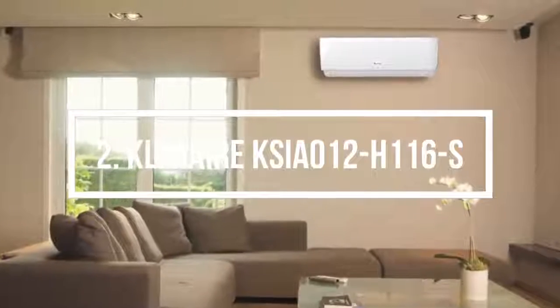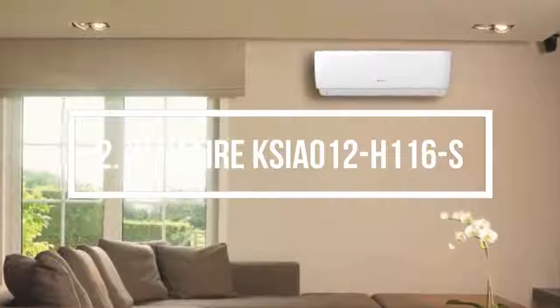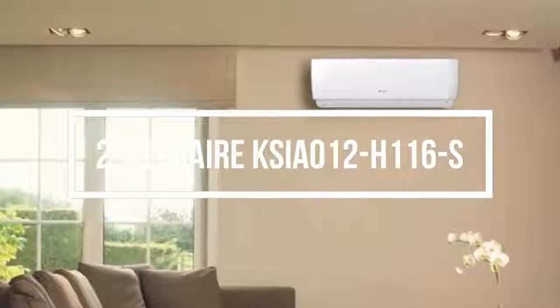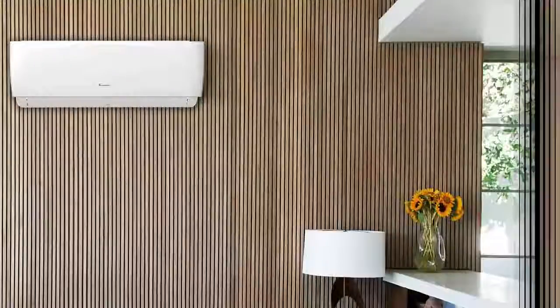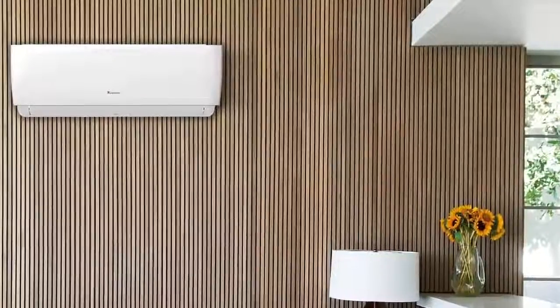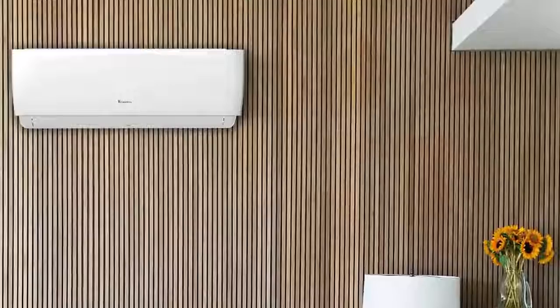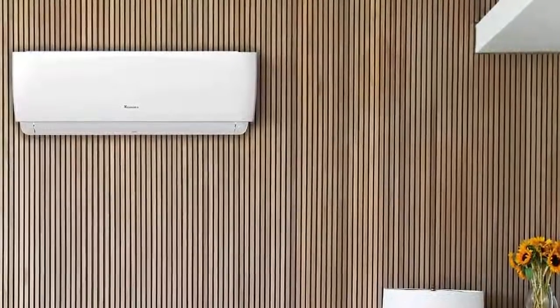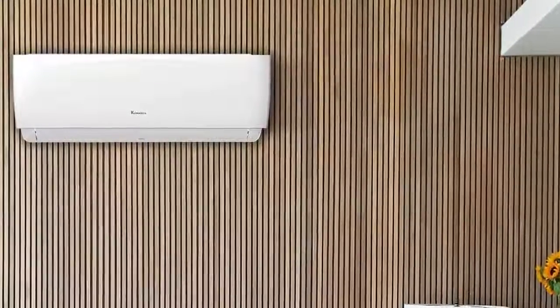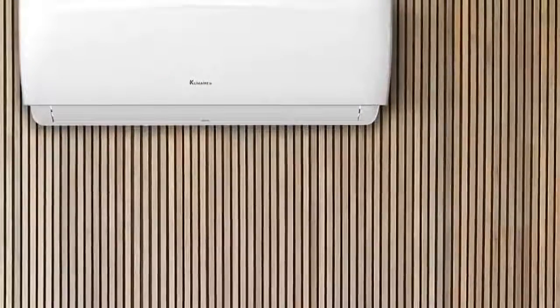Moving on, at number 2 we have the Climair air conditioner. This product, as the ones we have previously mentioned, comes with an installation kit, remote control, and an indoor and outdoor unit, so you will be well equipped with everything needed to have your house cooled properly. This model features a 4-in-1 system, which means that it has heating, cooling, fan, and dehumidification modes, so you can set it to whatever you want.